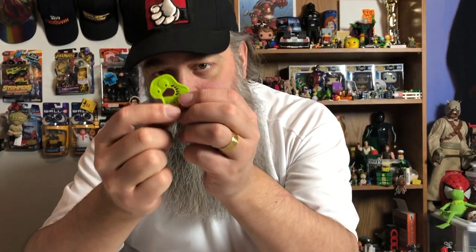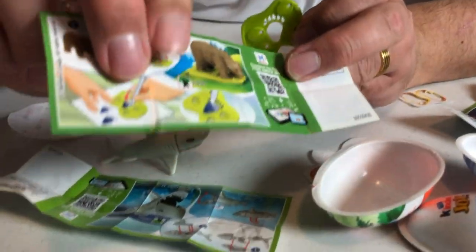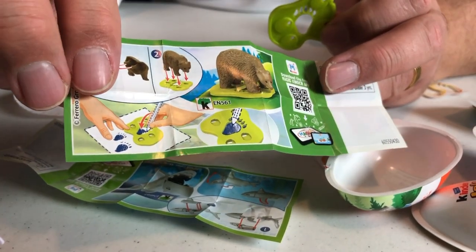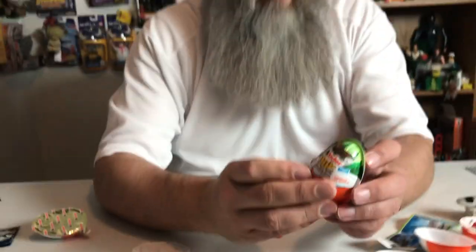It's two pieces. And here's a bear, and it comes with this plate. Oh, it's got his paw on there. Like it shows on the back, if you have a marker, you can trace his paw on some paper and make it look like there were footprints. Amazing. That's fun. Okay, now let's open the bear egg. Find an octopus or something. I hope something really cool.